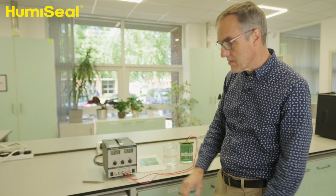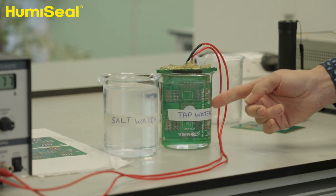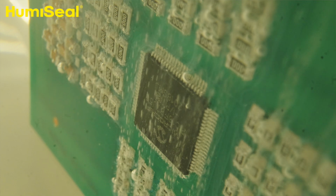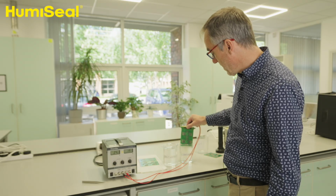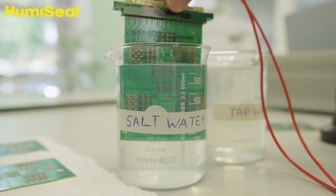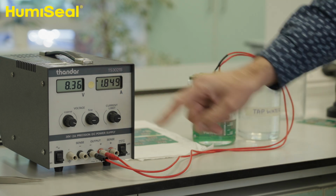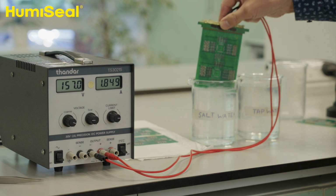And we can see now we've got 0.6 of an amp, 600 milliamps of leakage current. There is enough leakage current that we're actually getting electrolysis on the board, and we can see oxygen and hydrogen being given off. The situation becomes even more extreme if the water has a lot of ionic content. So this is water which has had salt added, and we can see the leakage current is in fact beyond the capability of this power supply. We've got 1.8 amps of leakage current. So that's the worst-case scenario.